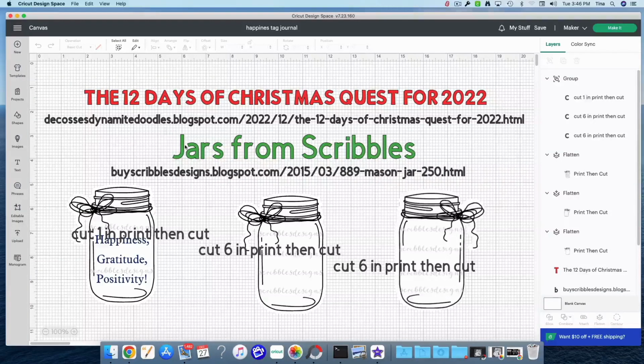But what I have done is I've gone over to Scribbles Designs, and I've picked up these mason jars. And here's where you can find those if you want to do this. You don't have to. You can put them in a journal. You can put them in a jar you already have. You can put them in a real live jar and just put slips of paper in. You can do whatever you want as long as you are looking for happiness, gratitude, or positivity. So I am choosing to go with all 3 in my little jar journal.